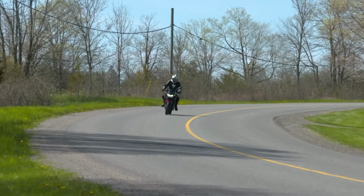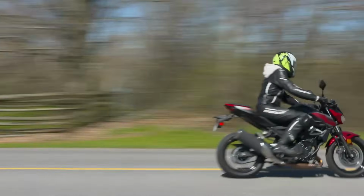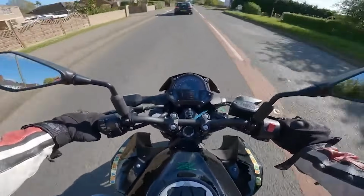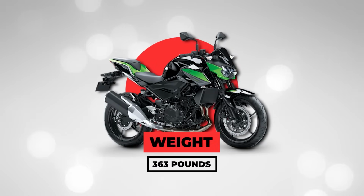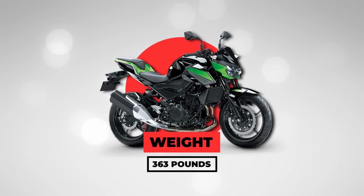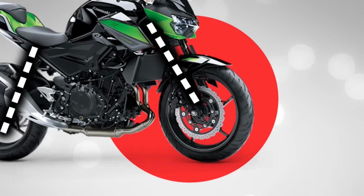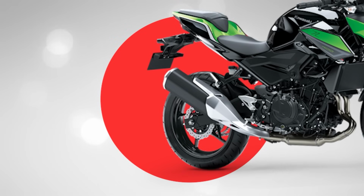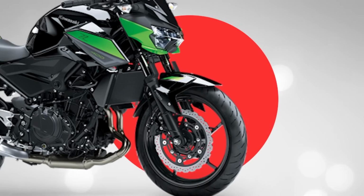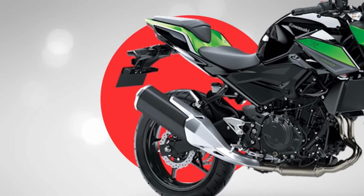Mated to a 6-speed manual transmission, it delivers smooth shifts and keeps the power band accessible, whether you're accelerating from a stoplight or pushing through a long sweeper. Weighing in at 363 pounds wet, the Z400 is one of the lightest bikes in its class. Suspension is managed by a telescopic front fork and a horizontal backlink rear shock, both tuned for responsive handling and daily rideability. Braking is handled by a single pedal-style front disc and rear disc setup, delivering strong and precise stopping power.